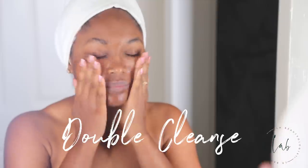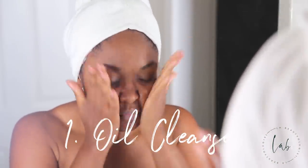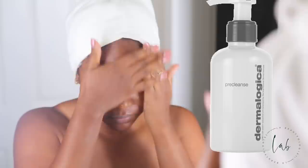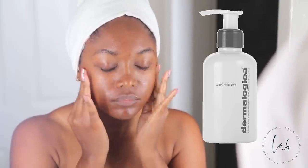I double cleanse my skin every night. The first cleanse is with Dermalogica Pre-Cleansing Oil. If you're not familiar with cleansing oils, oil attracts oil, so this method is a gentle way to dissolve surface sebum and pull the congestion from my pores.